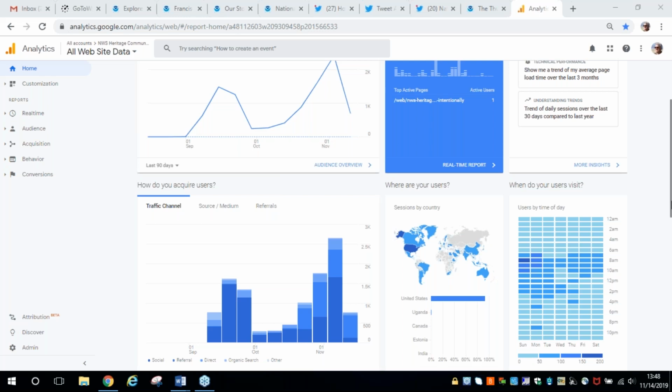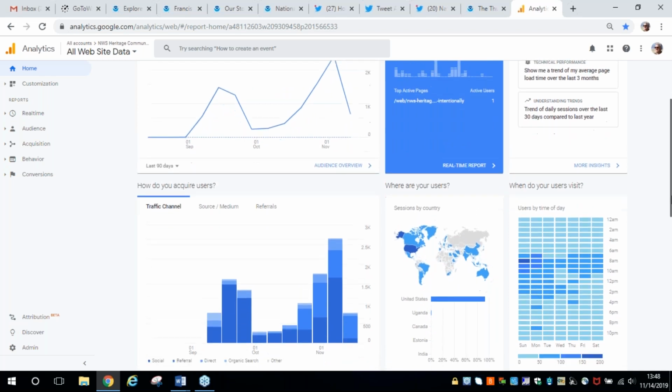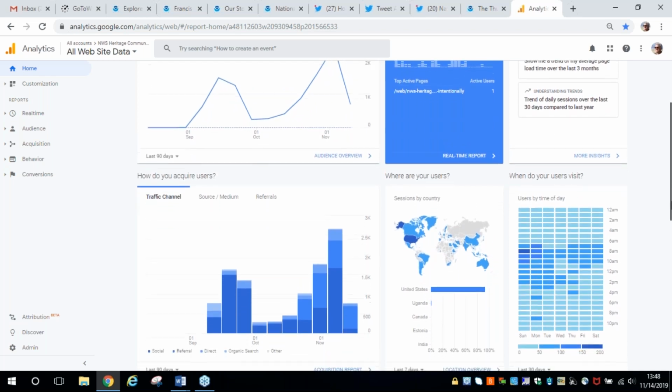But my point is that when you think about this site, our goal is to get as many eyes on this and have people coming back to the site over and over again because they're interested in exploring a topic about the Weather Service history, and then being able to link to stories and other information as they go on.